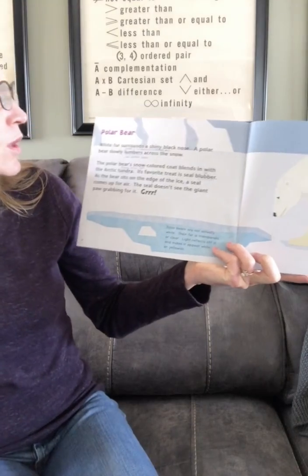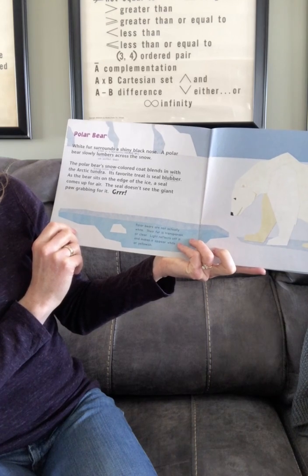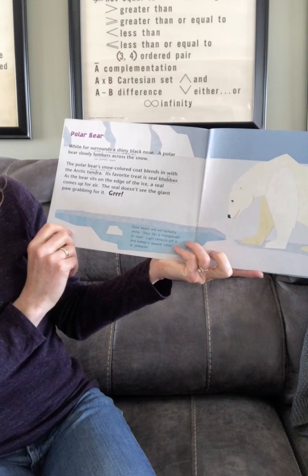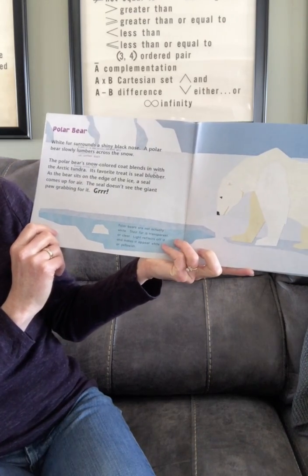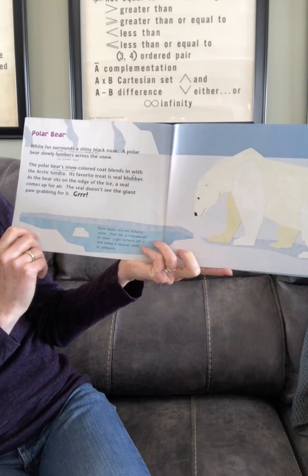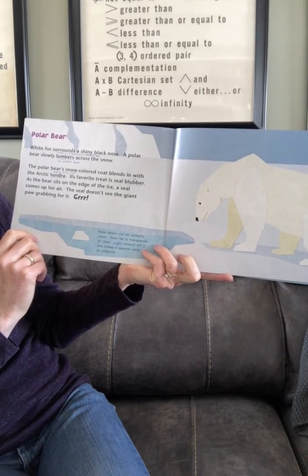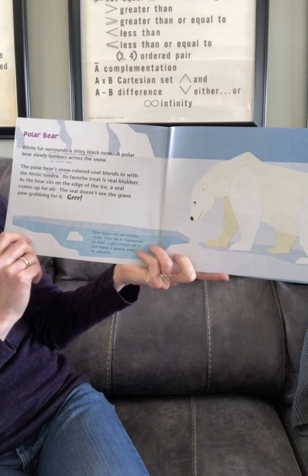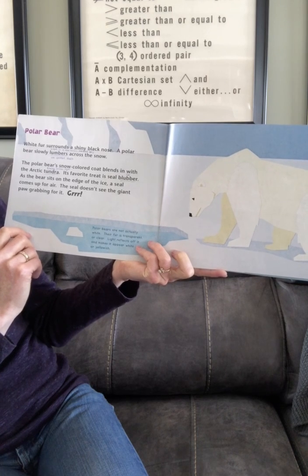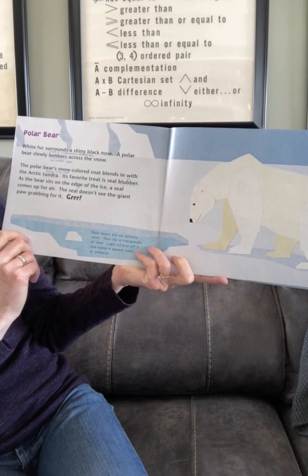Polar bear. White fur surrounds a shiny black nose. A polar bear slowly lumbers across the snow. Lumbers means to walk in a slow, heavy, often awkward way. The polar bear's snow-colored coat blends in with the Arctic tundra. Its favorite treat is seal blubber. Blubber is fat. As the bear sits on the edge of the ice, a seal comes up for air. The seal doesn't see the giant paw grabbing for it.